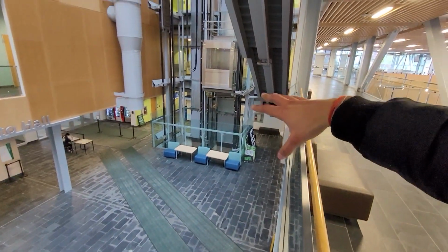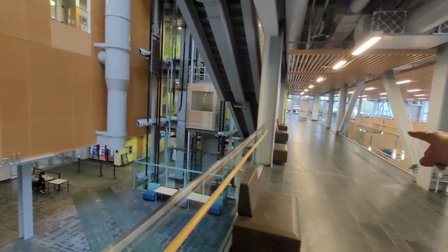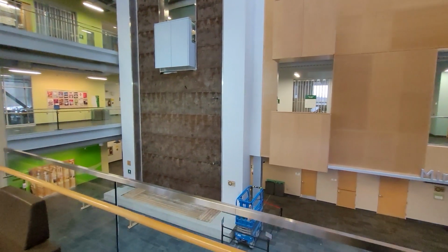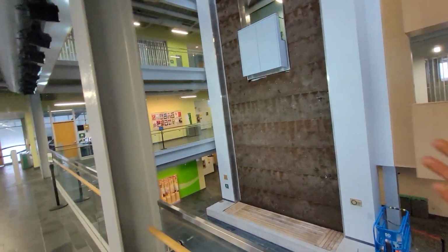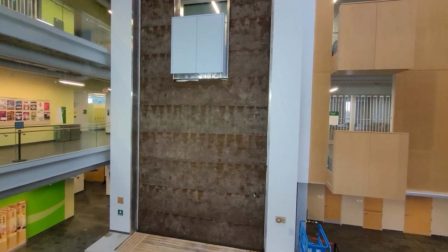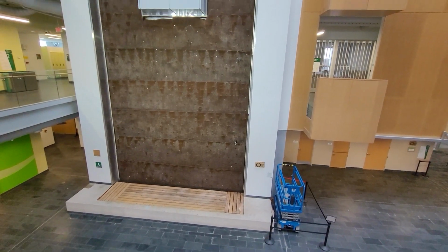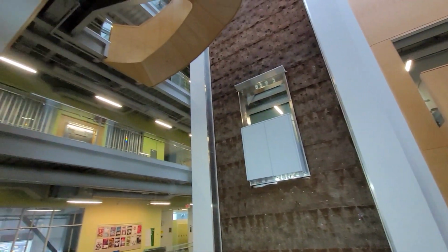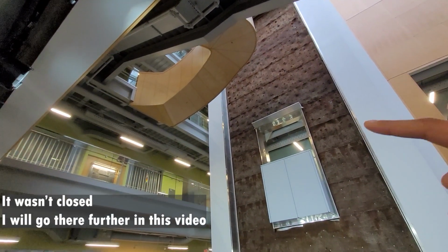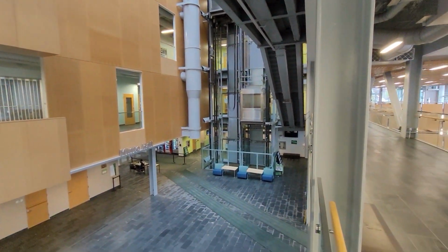And you have these elevators also which will go to different floors. The staircase goes to another level, but that is closed for now. And from all parts of the building you can see this huge gigantic green wall, which is also another point of interest of this building. And I really want to go on that staircase. It looks really interesting, but again it is closed. But as soon as this will open, I will show you guys all those things.